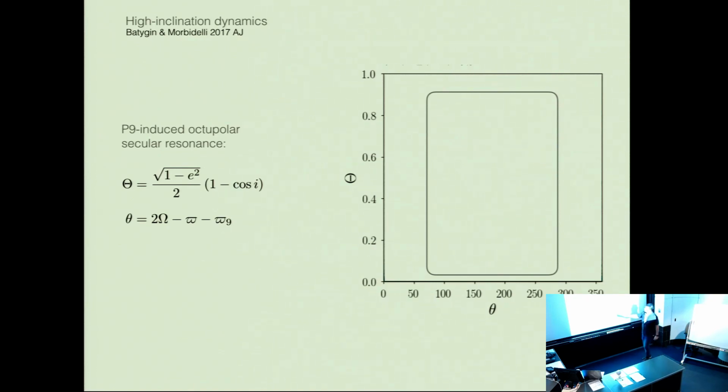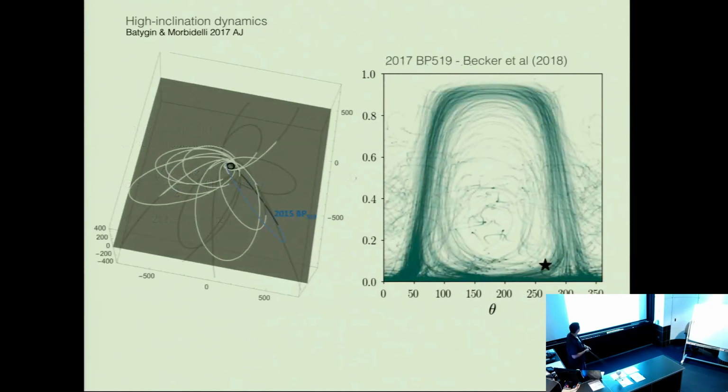So, long story short, in these two angle and action variables, there exists another resonance which is driving that high inclination dynamic. It was not something we exactly expected to find, but earlier this year, Juliet Becker found one object entrained in exactly this dynamic, which she called 2015 BP519.